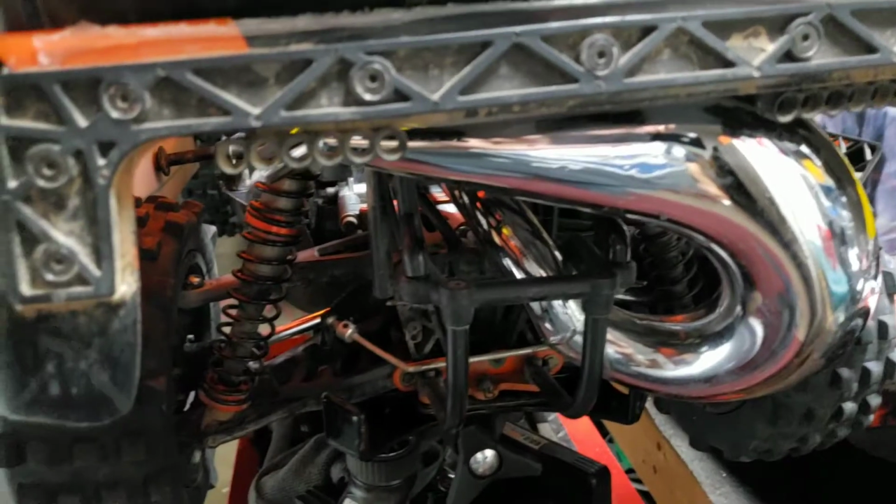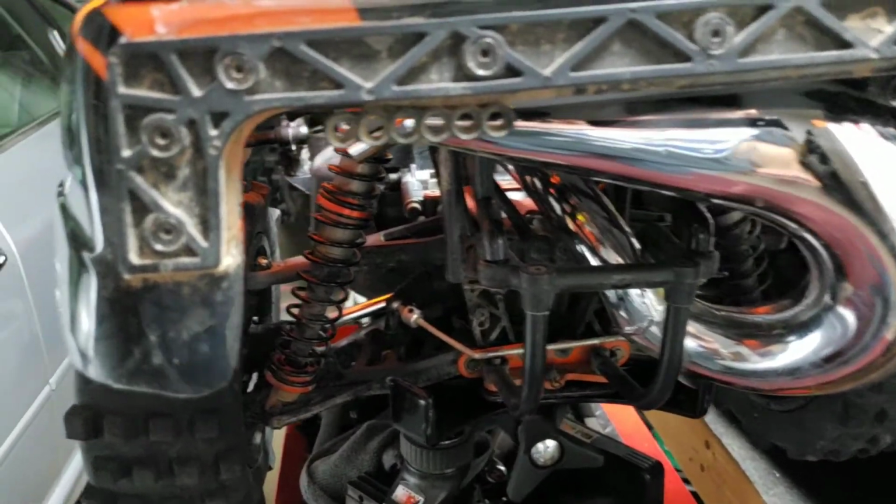Facebook Marketplace, the fifth scale groups, if you're a member of one, great. If you're not a member of one, I suggest you become one. There's a ton of fifth scale groups on Facebook. Yeah, it's awesome. So, what do I plan on doing with this?